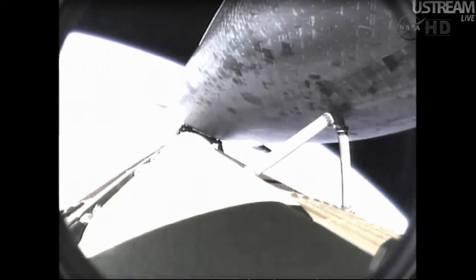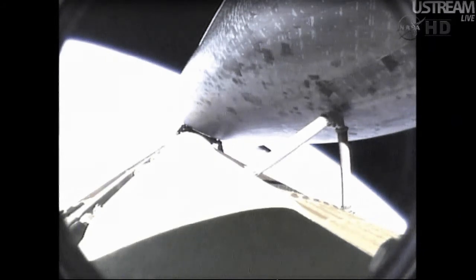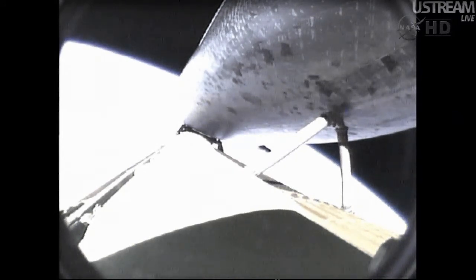Flight controllers reporting to Flight Director Richard Jones they're in good shape. Your shutdown plan is nominal. Copy. Shutdown plan is nominal. For Mark, your go for the plus X, go for the pitch. Roger, go for the plus X, go for the pitch. Endeavour, single engine press, 104. Roger, single engine press, 104. Endeavour can reach orbit on 1 engine should 2 fail. However, all 3 are still in good shape.